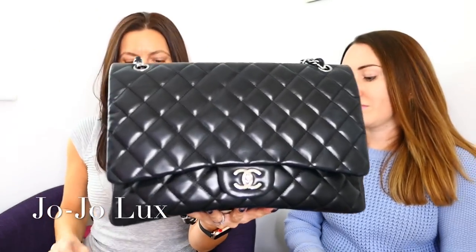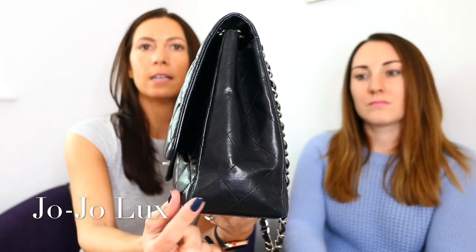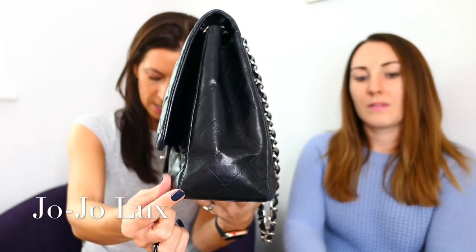when we do the comparison between single versus double flap, but we've got the slip pocket on the back, silver hardware here in this beautiful lambskin, open it up, and one big hold there, with a slip pocket and a zip pocket, and then just black on the inside of the main flap. So the dimensions of this beautiful bag are 34 centimetres in length, which is 13.4 inches in imperial, or 23 centimetres in height, which is 9.1 inches, or we've got 10 centimetres in depth, which is 3.9 inches, which is exactly the same as the jumbo.